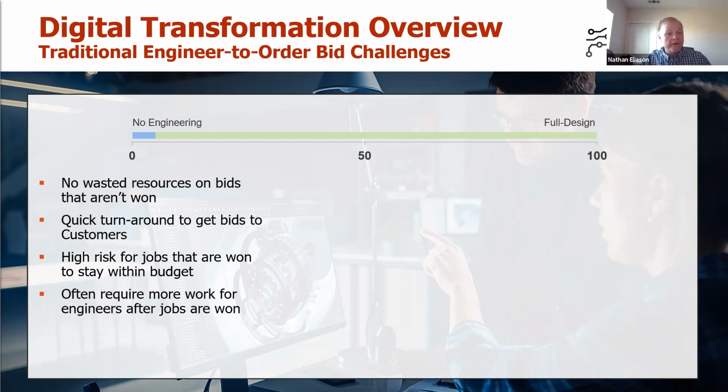But of course, on the flip side of the coin, we now have higher risk for jobs that are won. Can we stay in budget? I talked to companies that don't do much engineering up front, and their design engineers say, yeah, we just completely ignore what they do on the bid side because it's wrong, it's not even close, and we have to end up redoing everything anyway. Sometimes that's a risk that happens when you choose to be on this end of the spectrum. And it often also requires a lot more work by the engineers on the post-sale side because not much real effort was put in up front to make sure that something was engineered right for that specific customer's needs.